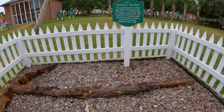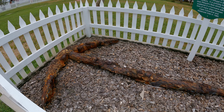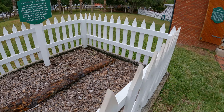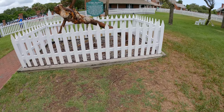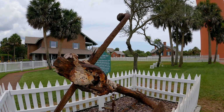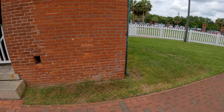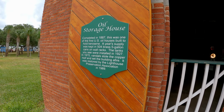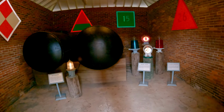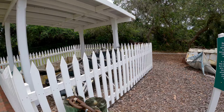Here's an anchor, possibly made in Portugal in the 16th century. And it looks like it was lost somewhere here around Cape Canaveral in 1555. Here's another one, 1830 to 1860, this one was built, estimated of course. The oil storage house, can't go in here, but Cuban refugee rafts.